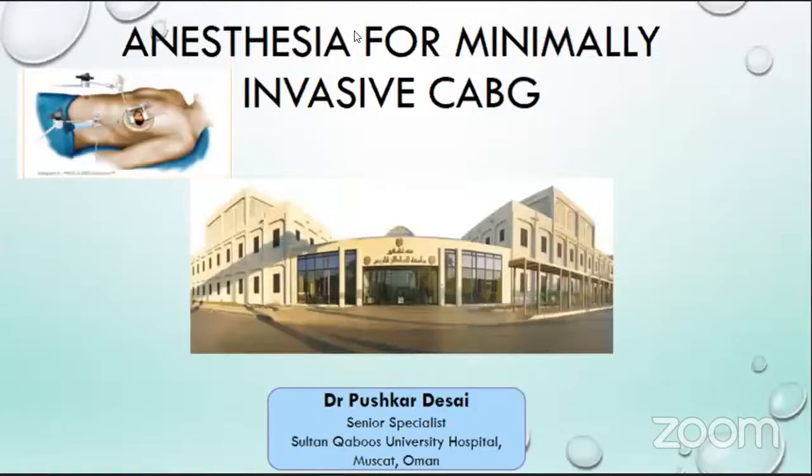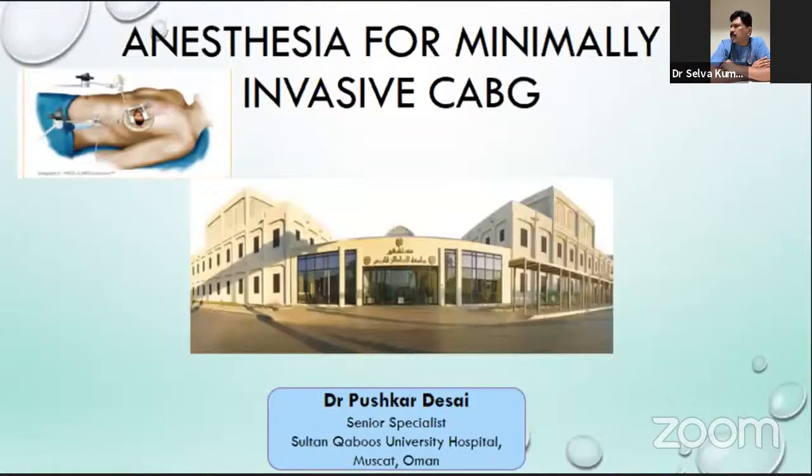In session 2, we have 3 speakers. The first speaker is Dr. Pushkar, who is going to talk about anesthesia management for CABG. Anesthesia management for CABG has been a routine process for quite a number of years, but the interesting point here is minimally invasive CABG. That is the clinching point. So we welcome Dr. Pushkar. He has completed MD and DM cardiac anesthesia. He is a senior specialist at Sultan Qaboos University, Muscat, and was previously an assistant professor at KEM Bombay, a well-renowned hospital. He has more than 15 national and international publications. I request Dr. Pushkar to talk about anesthesia management for CABG in minimally invasive cases. Over to Dr. Pushkar. Please take over.